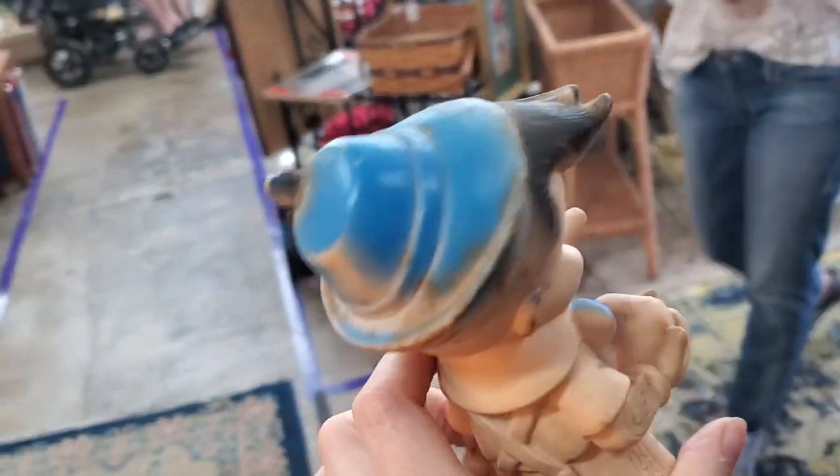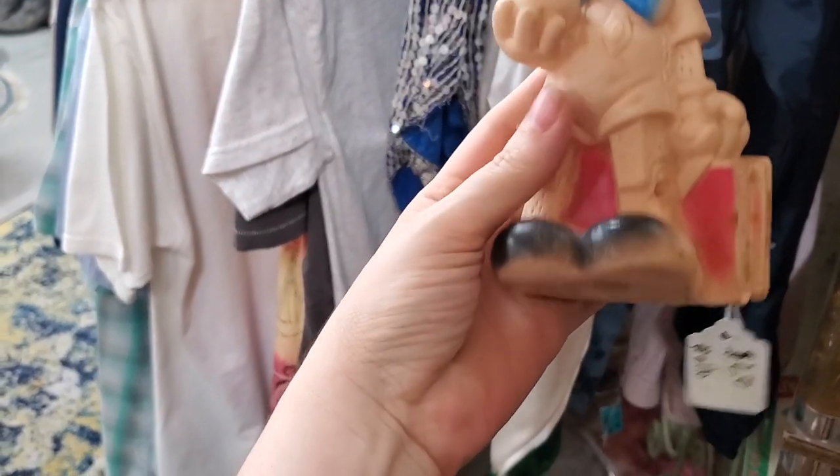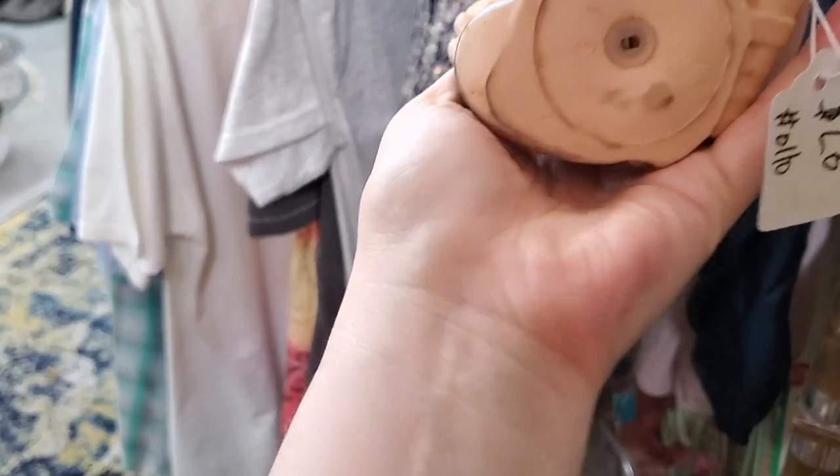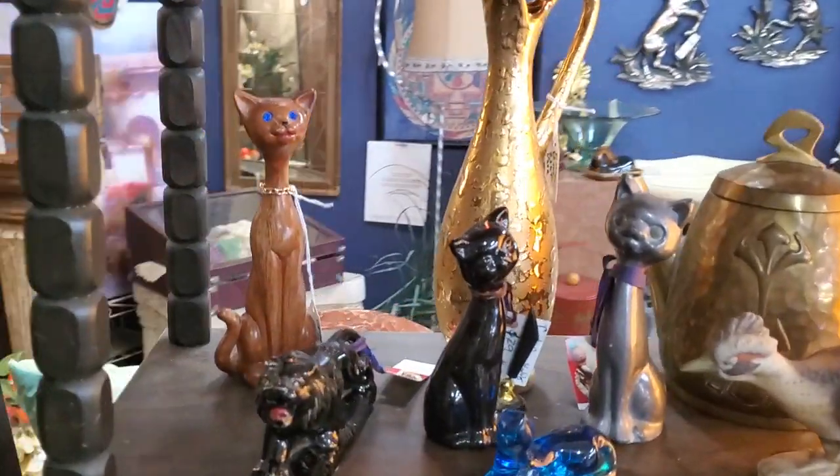And so next we found this Pinocchio, and I had to show Lisa because she's a huge Disney person. She's starting to actually rub off on me. I'm starting to get into it a little bit. It was $20 though, and because of how worn it was, the color was so worn, I decided to pass on that. But I did at least want to show her.